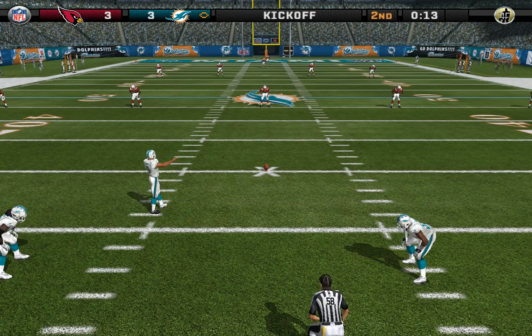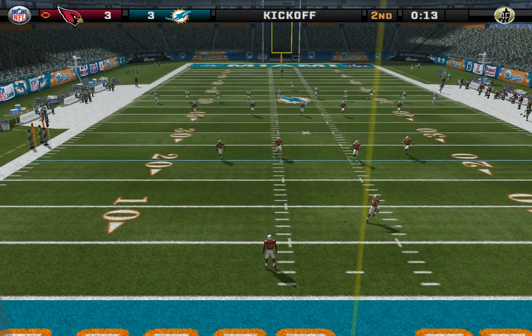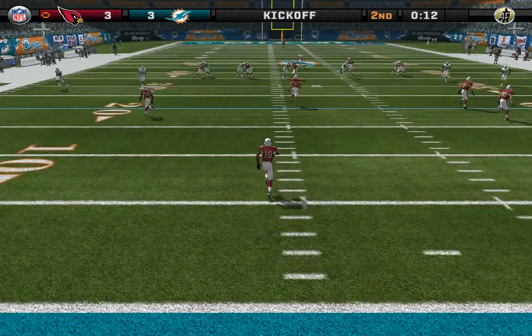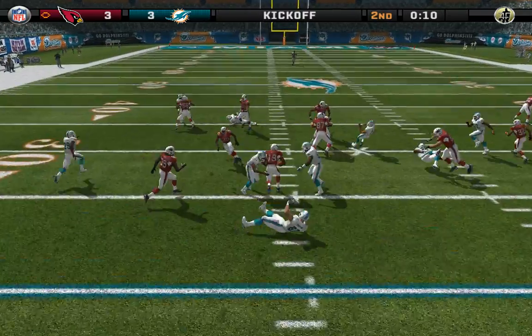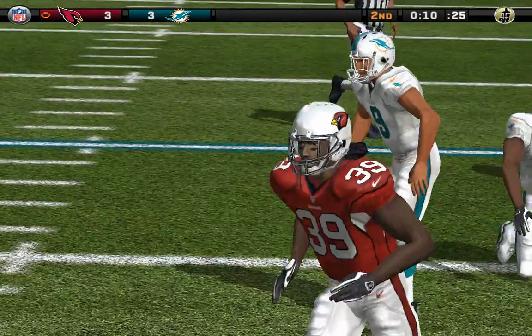Miami is lined up for the kickoff. Number 19 back to return. Nice distance. From the 3-yard line. They're ready to go again after that last drive ended with a field goal.